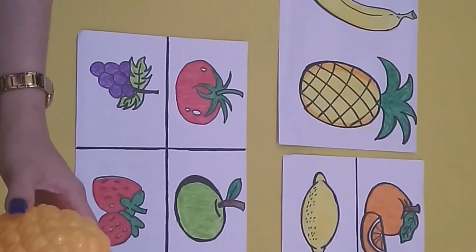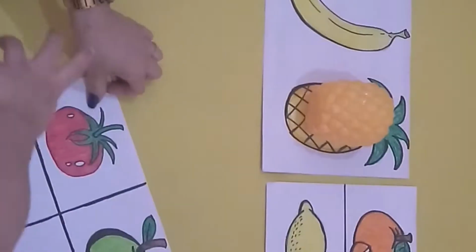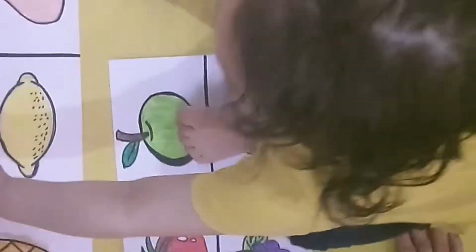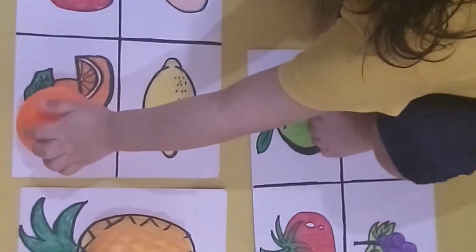This one, pineapple. Where is it? Good job! Pineapple. What else? Banana. Banana. Where is it? Okay, next. Where's the orange? Good job! Okay.